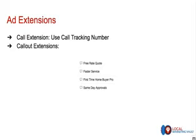But again, once you turn these things on, you'll probably get leads the same day. That's just how powerful these campaigns are. So, all right, excited for you guys to go out and start generating these leads.